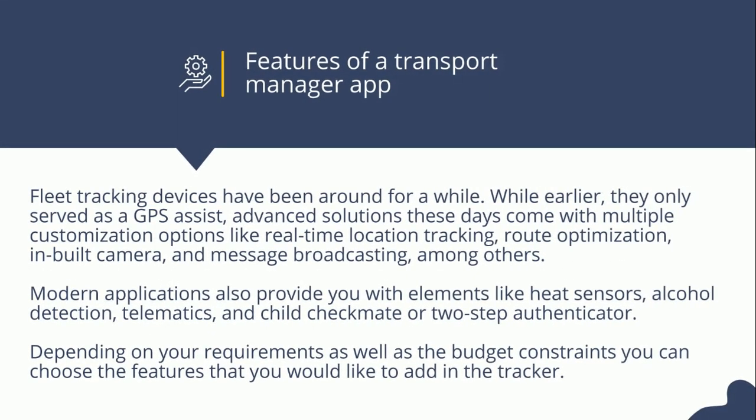Now we will discuss the features of a Transport Manager app. Fleet tracking devices have been around for a while. While earlier they only served as a GPS assist, advanced solutions these days come with multiple customization options like real-time location tracking, route optimization, inbuilt camera and message broadcasting, among others.